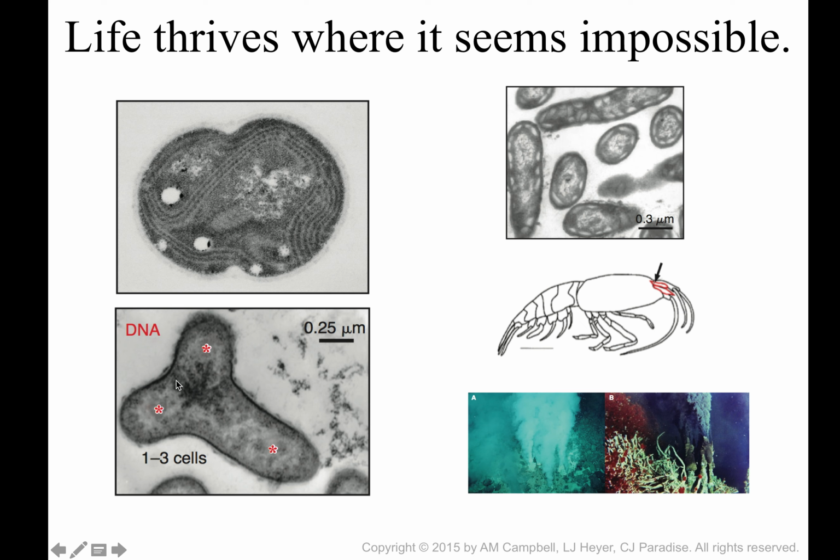And then this one, I didn't show you this picture. This is a bacterium that looks like it's splitting in 3 instead of splitting in 2, which is all the other bacteria we know about split in 2, and this one maybe is splitting in 3. So we're going to continue to be surprised by that.